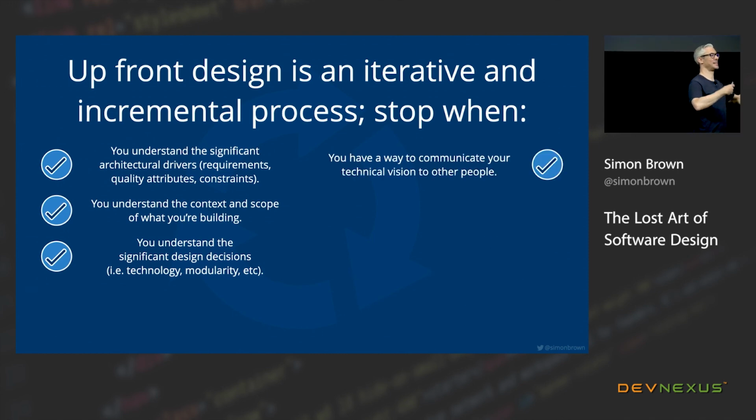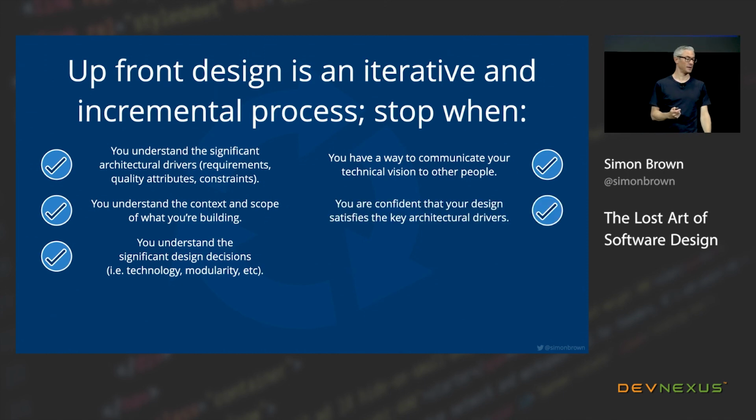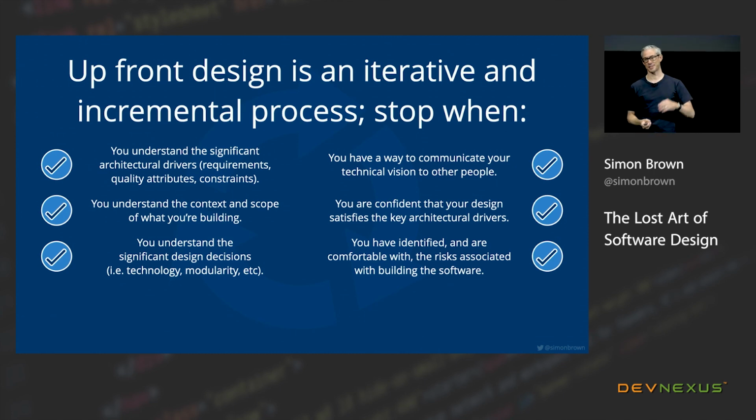If you have a way to visualize these things and communicate your intent and your starting point, remember this is about creating a starting point. If you have a way to showcase that starting point to other people, you're done. And the C4 model diagrams are a great way to do that. If you're confident that your design satisfies the key architecture drivers, then you're good. There are lots of techniques out there for doing this: architecture dry runs, evaluations, ATAM, TARA, etc. You can be lightweight or heavyweight, up to you. And if you've identified the key risks and you're comfortable with the risk profile of what you're going to be building, then you're in a good spot. So for me, this is my checklist. When I'm doing design, I want to be satisfying these 6 goals. When we can do this, we're done. Let's move on. We've done enough thinking.